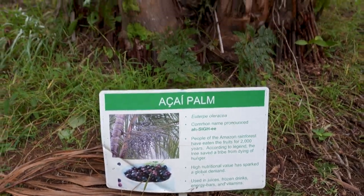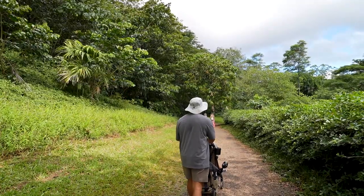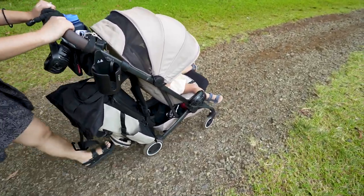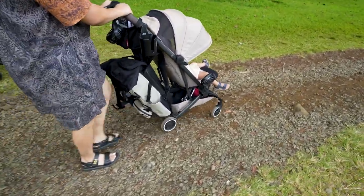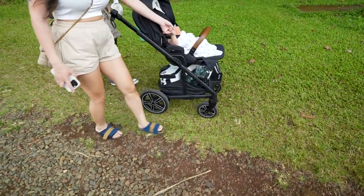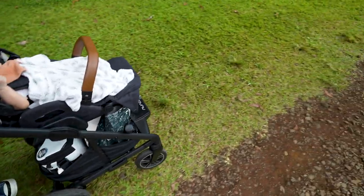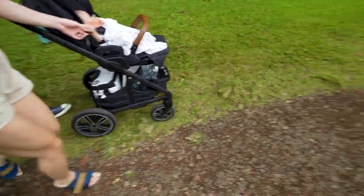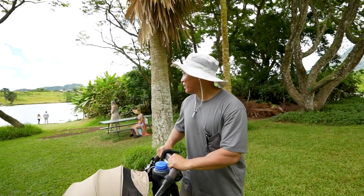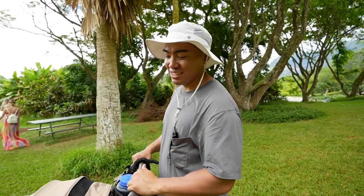All right guys, so parent pro tip. Out in Hawaii, we do like the compact travel stroller for portability, but the full-size stroller with wheels like this, much better for some of the activities you'll be doing out here. We're here, we took the trail down to the lake, super scenic walk, about 15 minutes.